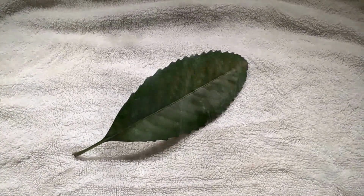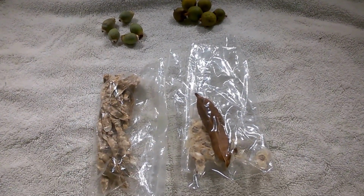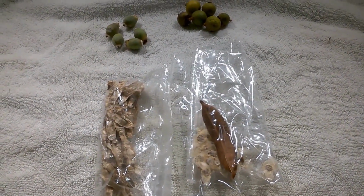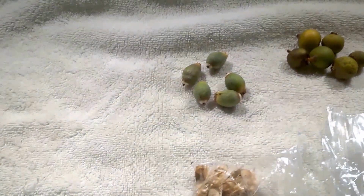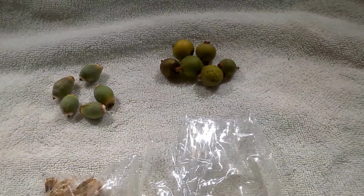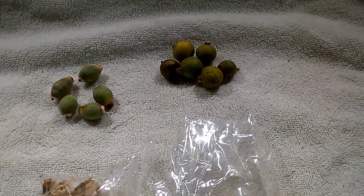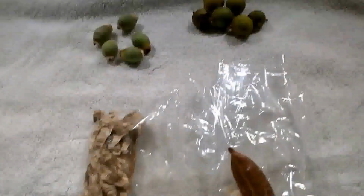So let me show you the seeds. Okay, so we've got 4 kinds of seeds here. On the upper left, I believe those are actually from a palm tree, so I'm going to try that. To the right of that, I've got the acorns from what I believe is a live oak tree. It may be something different.